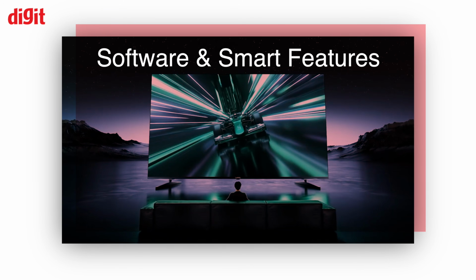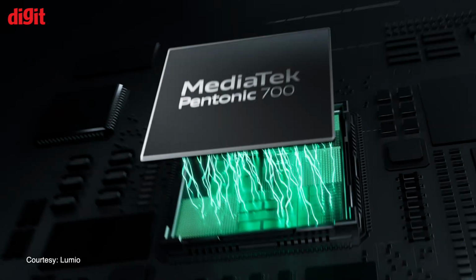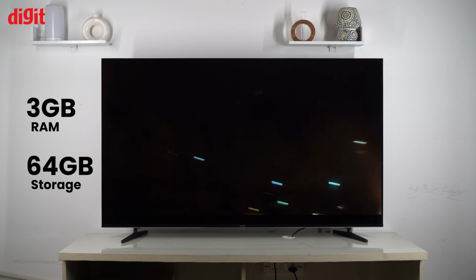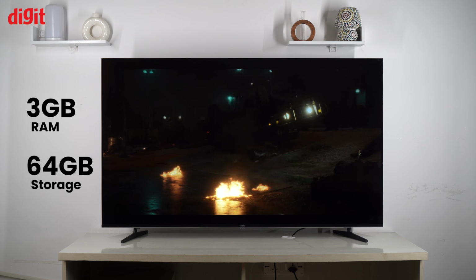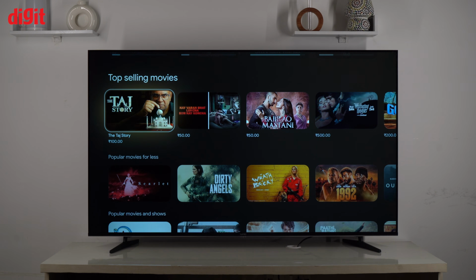Software was already a strong point for Lumio, and that continues here. The Vision 9 runs Google TV based on Android 14, powered by a MediaTek Pentonic 700 chipset with 3GB RAM and 64GB storage. And this thing feels fast. I mean, it is actually fast. Apps open quickly, navigation is smooth, and there are no major lags.